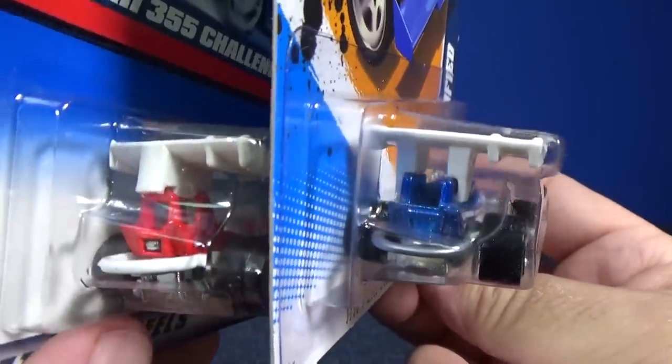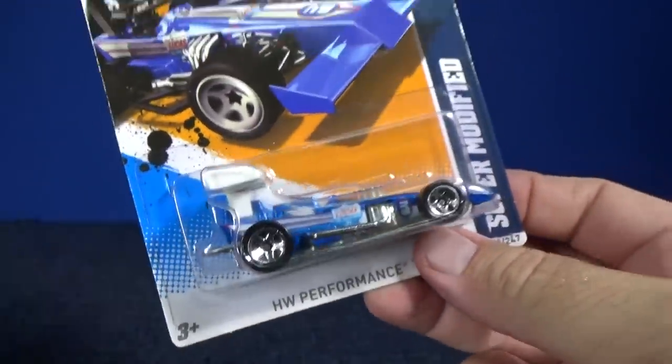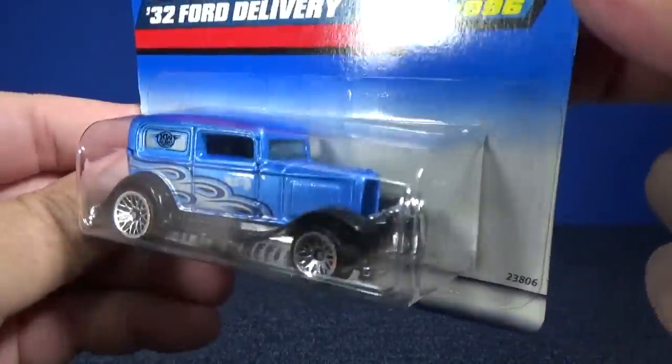So now they have this one. You can tell it has more of a grip on the metal, so I assume that this one stays on a lot better. Now back to the '32 Ford delivery. Yeah, you've seen that part loose in the blister.